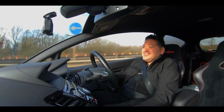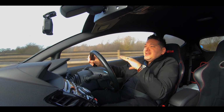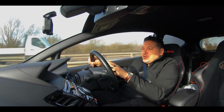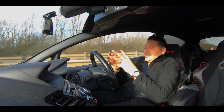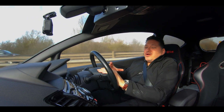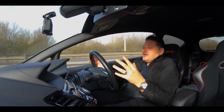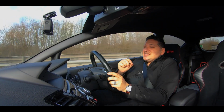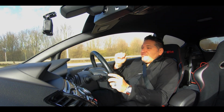This ain't no Fiesta ST. Honestly, when you do everything they've done to this car on every single performance possible, they've augmented, they've literally taken a Fiesta ST and exaggerated it. It's like a whole Incredible Hulk of Fiesta STs. Literally everything's just been blown out and everything's just performing so well together. It's so well balanced. It's crazy to think that this Ford badge can perform.